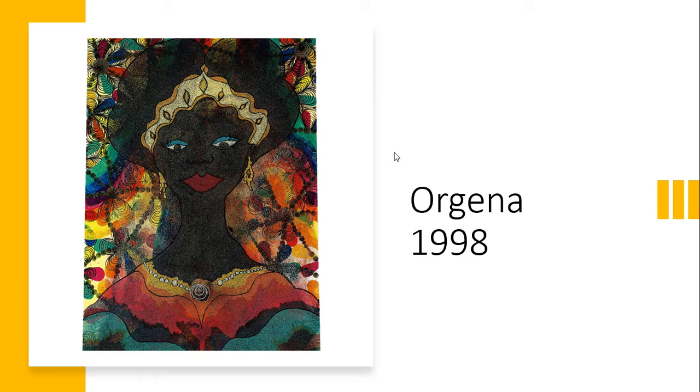This first one is called Orgina. It's a portrait of a woman. You'll see she has a fancy headdress on, makeup, earrings, a fancy necklace, and clothing. The background has a lot of decoration and color, very floral pattern.